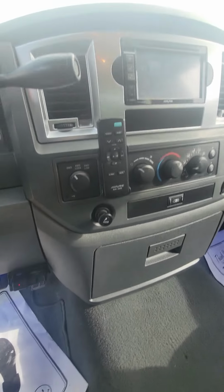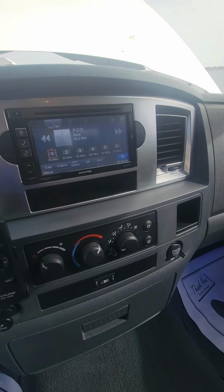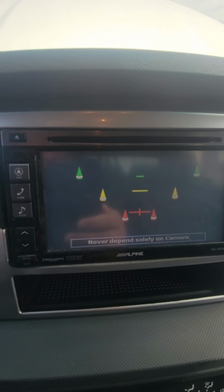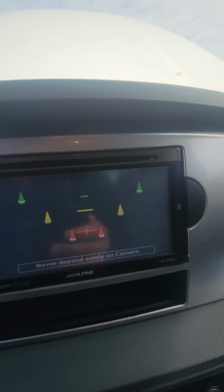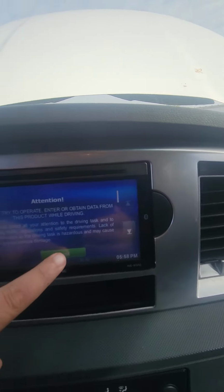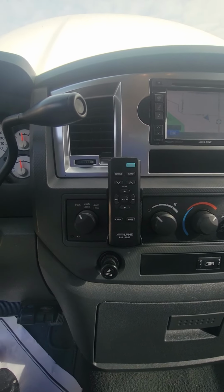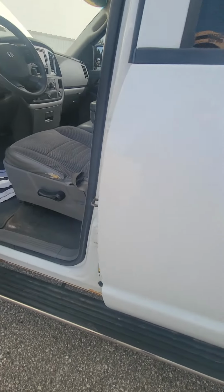Aftermarket trailer brake controller. Got an aftermarket stereo in here, which is pretty cool. You put it in reverse and it brings up some sensors, guide or whatnot. Or maybe the camera's supposed to be showing it and it's not working, I'm not too sure. It's got navigation in here. The only thing I didn't try out was the 4 high and 4 low, and I can do that tomorrow. I think my manager's starting to leave here in a minute, so I'll check that out for you.